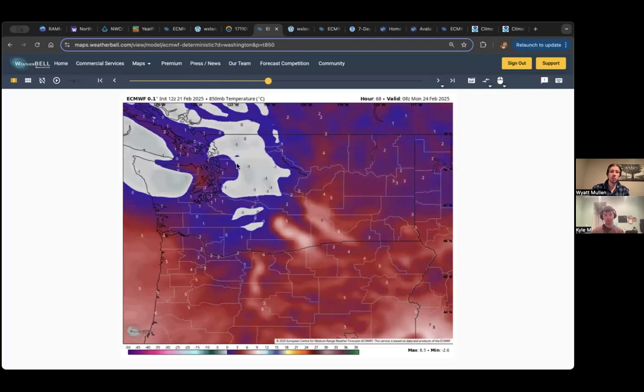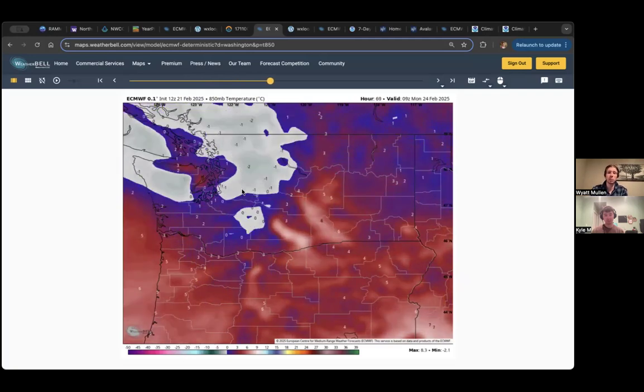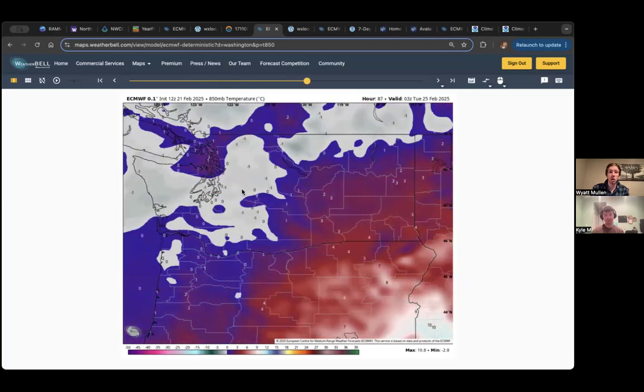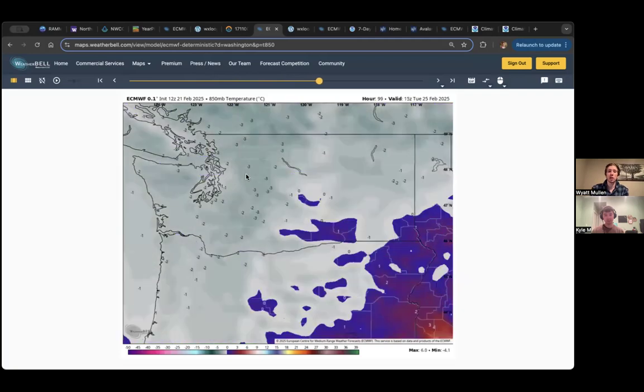And then as we move into early next week, you can see that we will have some temperatures below freezing, so that's where we could see some of that chance of snow, especially late in Monday into Tuesday.